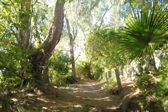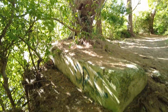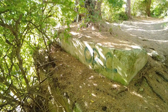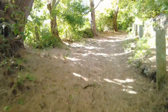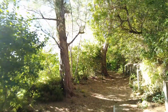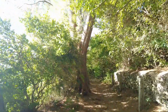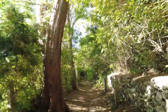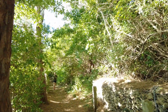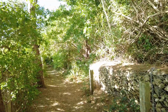This looks like a pylon. We've been seeing the pylons as we've come along right here. Evidence of the railway trail. Must have been nice. Too bad we don't still have a train operating, but hey, what can I say? Those days are gone and will never be back. Here comes a runner. Morning, how are you? Thanks, good.